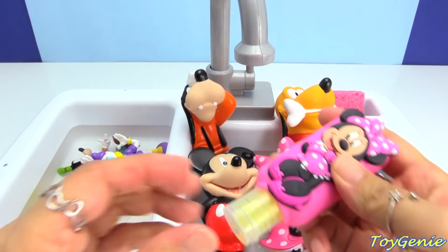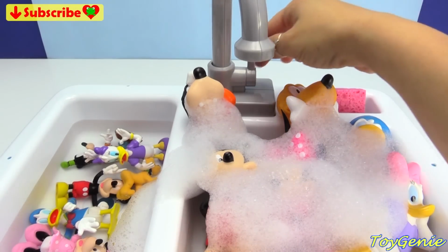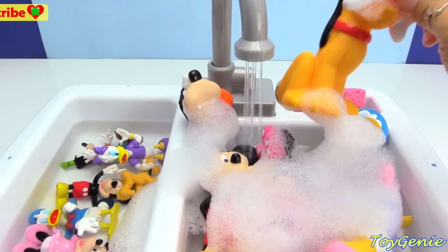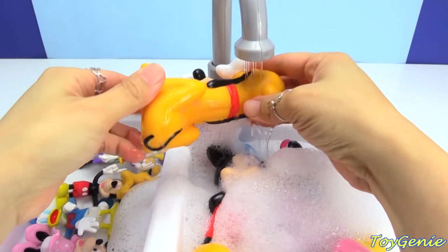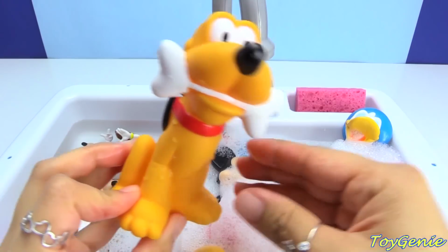Let's start with some Minnie Mouse soap. Bubble bath! Whoa, look at all those bubbles! So, let's turn on the water. And let's rinse them off. Let's start with Pluto. Let's rinse all the bubbles off of Pluto. And let's turn off the water.